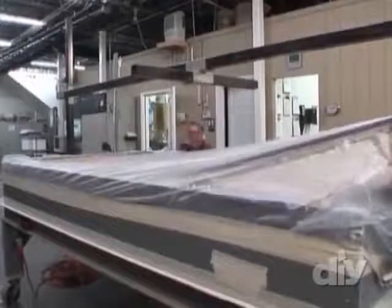NTA is all about testing building materials, so our homes can withstand the worst conditions.